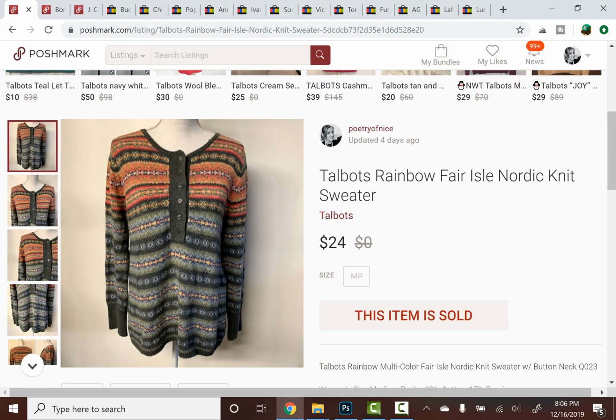Next is another Talbots piece. I picked this up purely because of the knit and the print. It was kind of rainbow color-ish with that Fair Isle Nordic type look to it. Just a really, really cozy winter piece. Talbots is a brand that is absolutely bread and butter for me. It sells almost weekly on Poshmark.